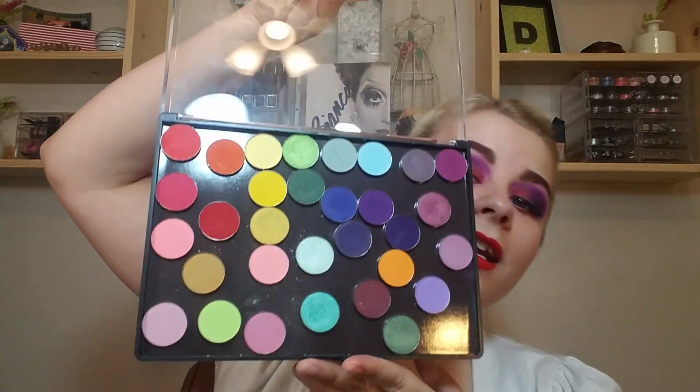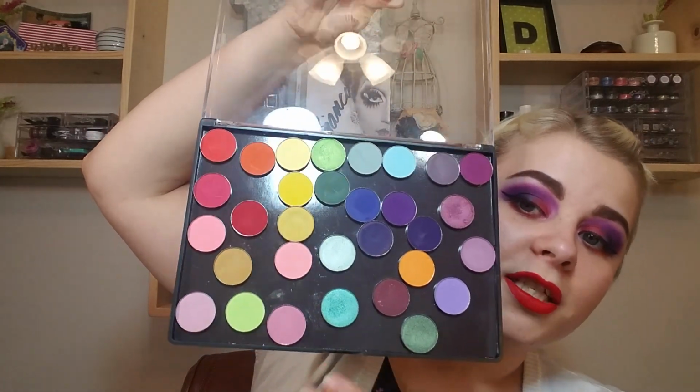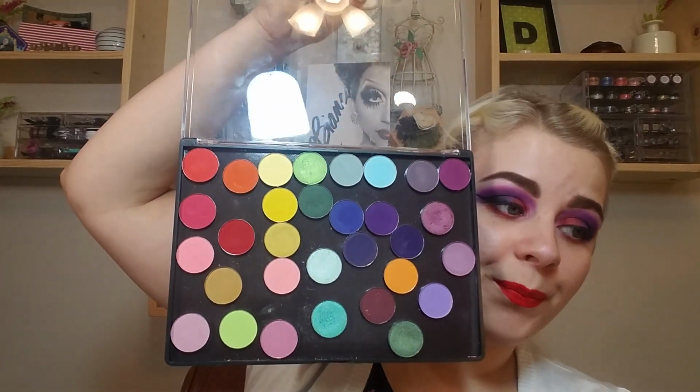Then the next one, this one actually shocked me because I kept going back to these. And you guys might think this is cheating, and I'm totally fine if you think that this is a cheat, but they're all in one palette. I can't help it. I could grab this quickly. And these are my Coastal Scent shadows. Now, I think part of the reason I kept gravitating towards this, and mind you, I dropped this, so all the shadows are a hot mess right now.